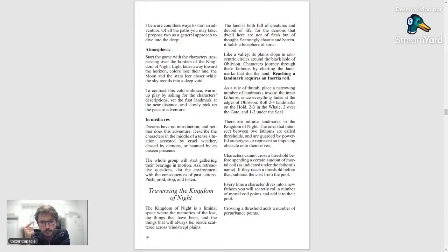So now they go through these phantoms by charting the landmarks that dot the land. To reach a landmark, you have to do an inertia roll. So you have a narrowing number of landmarks in the inner fathoms, because things kind of fade at the edges of oblivion. So you start with four landmarks on the hold, three in the whale, two, and one on two. Okay, so things are getting more scarce as you approach this black hole.